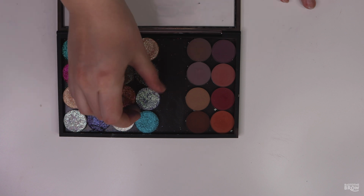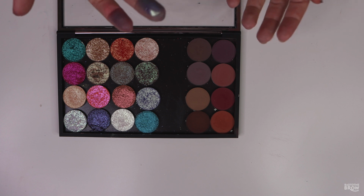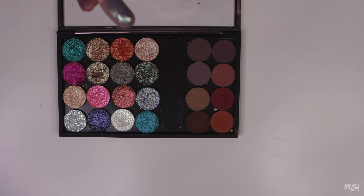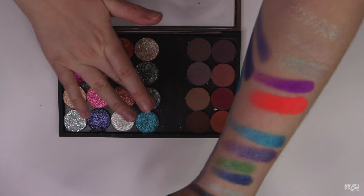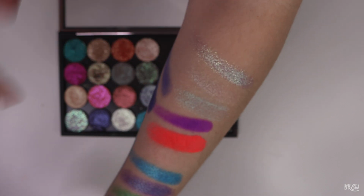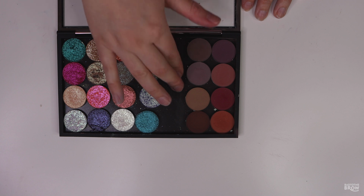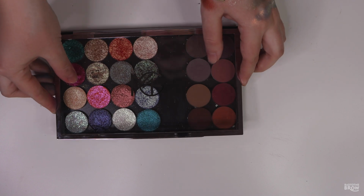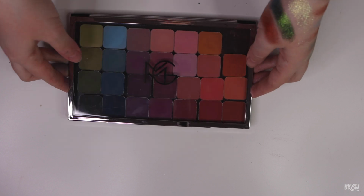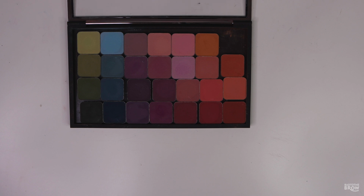This is X21. It's so interesting. It's like a cool tone purple with a green, but I don't even know. It's really interesting. I'm gonna build that up for you, but look at that. It's so beautiful. Just super sparkly. The mattes really perform well, so I hope they come out with a lot more mattes, more colorful mattes.